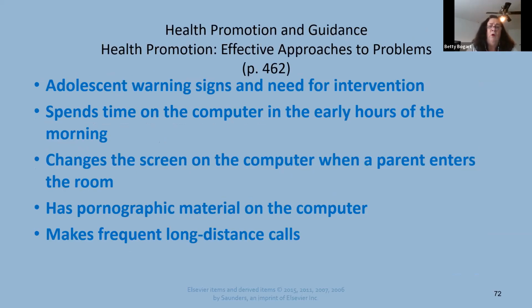So, warning signs about things that are going on with your adolescents. Now, many times today, we've got cell phones and you can look up anything there. Also, it could be computers at home. Maybe they're looking at websites they really shouldn't be. And that's not uncommon with adolescents. So if you see your adolescent up during the day, or in the early hours of the morning when you're asleep, something's going on.